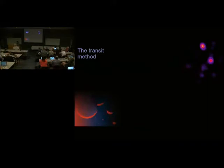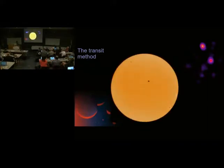Okay, so this is our sun and that is a transit of Mercury. This is an old video, but there's actually another transit of Mercury happening later this year, in November, I think. So keep your eyes out for that. I'm really excited because the transit method is how we find planets, and now we get to find Mercury again. We get to rediscover Mercury.